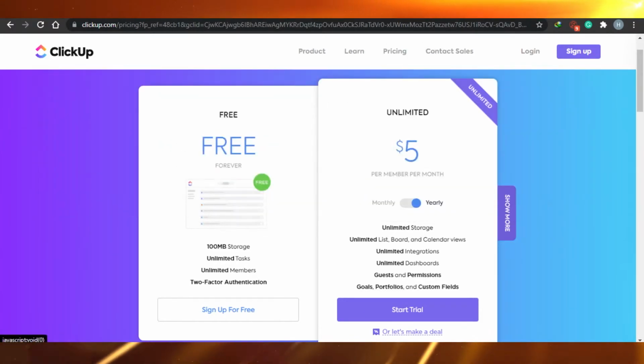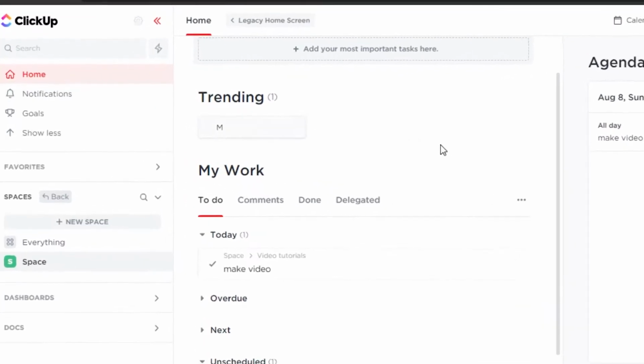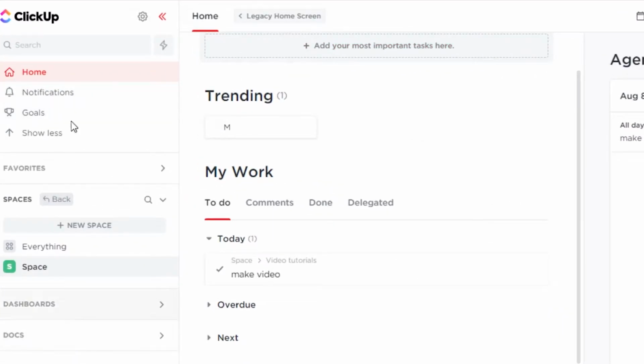Now moving on to the workspace. Now let me show you the features that Clickup is offering in 2021. You can see this is the home option for your workspace, as we know. This is my work, and there is an option to do commands, done, delegated. In Clickup you have assigned someone a task, for example, or you have set up a task or list at the start of the month, as most project managers would do. You have a day, for example, the first week of your month. You assign everybody a task according to the dates and everything.